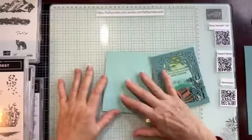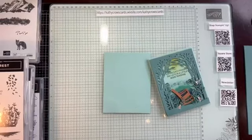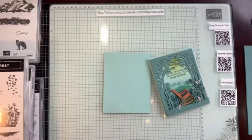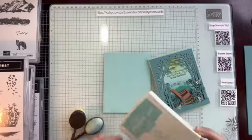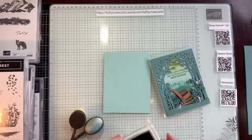First of all, now you're going to have glare on my board, but that's the way it is. I've decided I've learned to just live with it. And because I really do like using a glass mat. When you're sponging, you've got to use a glass mat. There's just nothing else you can do about that. So we've got a Pool Party cardstock. So we're going to pull out our Pool Party ink pad. And the first thing we're going to do is put a little bit of sky in there.